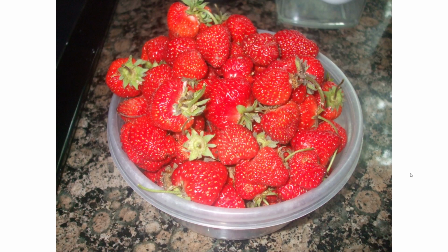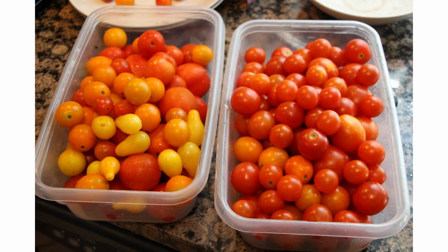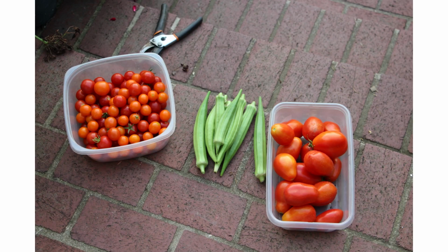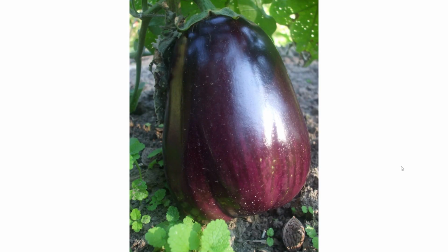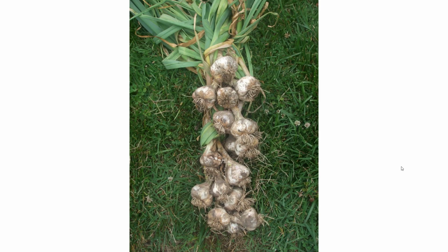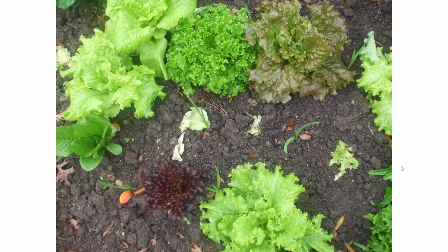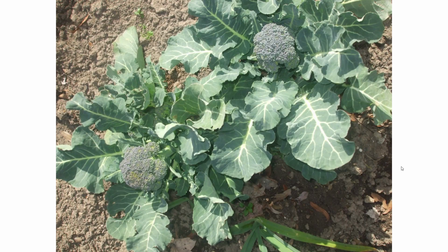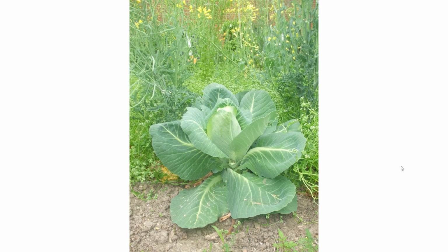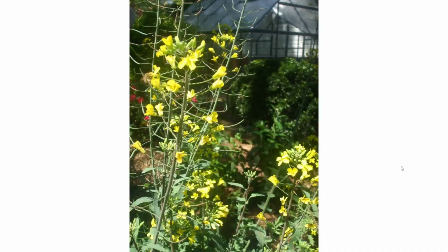Let's have a look at my harvest. Strawberries, tomatoes, and more tomatoes, with okra, cucumber, eggplant, garlic, lettuces, and more lettuces. Lettuces are among our favorites. Broccoli, a huge cabbage plant, chives, onions. I tried to take a photo with a bee in the kale flowers.